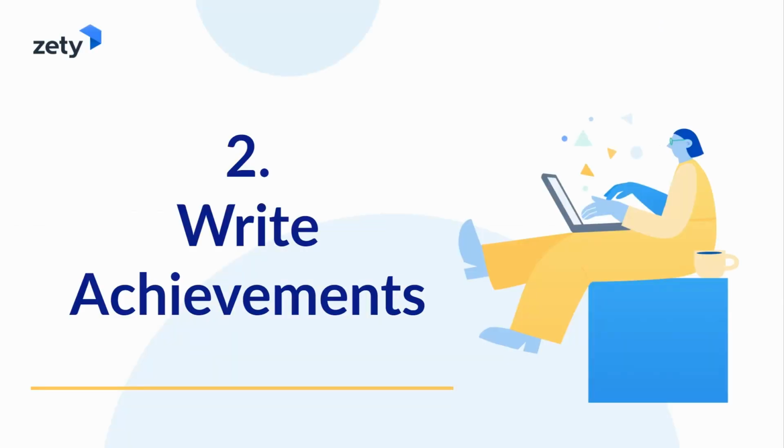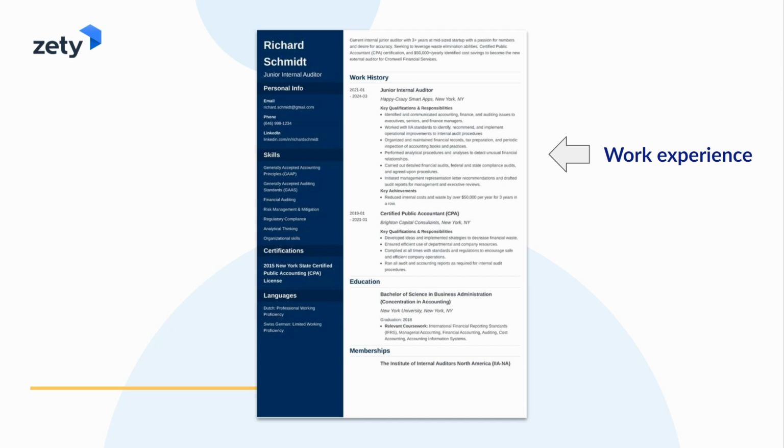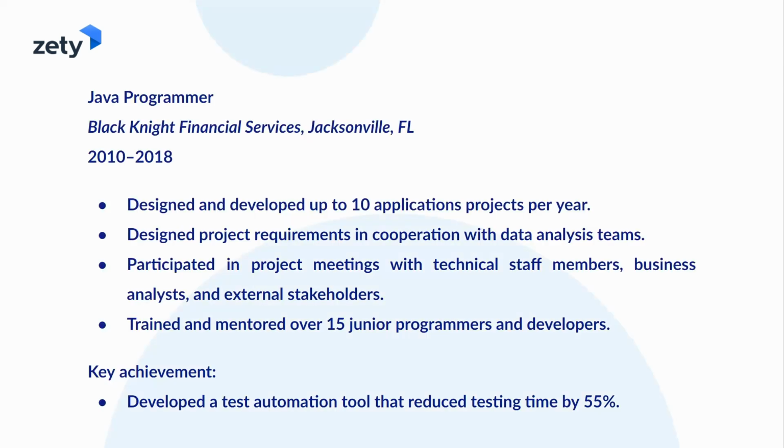The second tip is to include achievements. So let's shift our focus to your work experience. There you go. You can pause the video to read everything if you want. But what I want to show you here is that this work experience goes beyond this candidate's duties and responsibilities. He also shares an accomplishment at the end, saying that he reduced testing times by 55%.